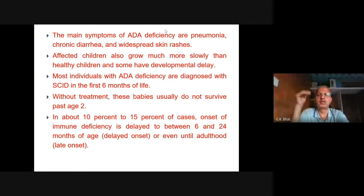Affected children also grow much more slowly than healthy children, and some have developmental delay. Most individuals with ADA deficiency are diagnosed with SCID in the first 6 months of life. Without treatment, these babies usually do not survive past the age of 2. They don't survive more than 2 years. That is the problem with ADA deficiency.